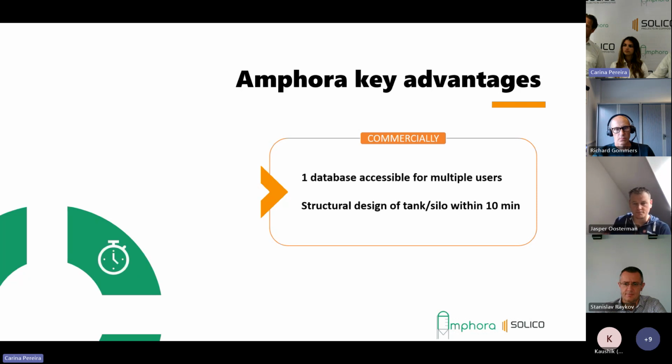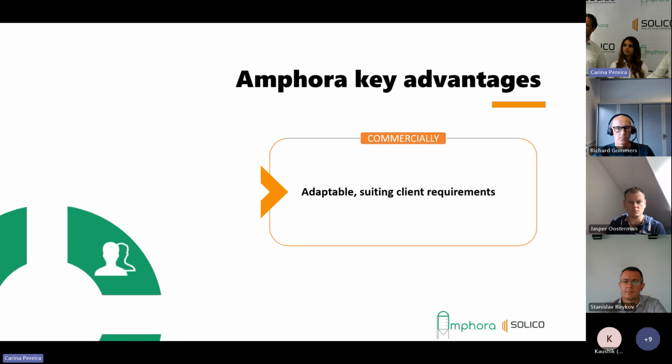Maybe it's good to add to that. If you just go to the previous slide, we will ask you all later a question whether you have specific development requirements, and depending on the amount of requests we get, we will develop Amphora towards a certain direction. If there's a specific one-off requirement that only you want, we can look at developing that bespokely for you as well.